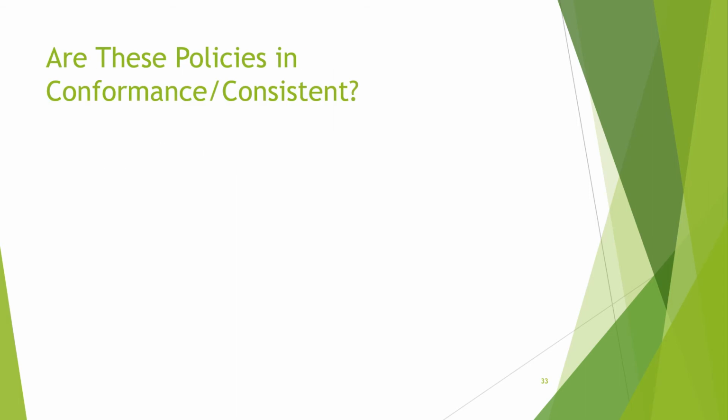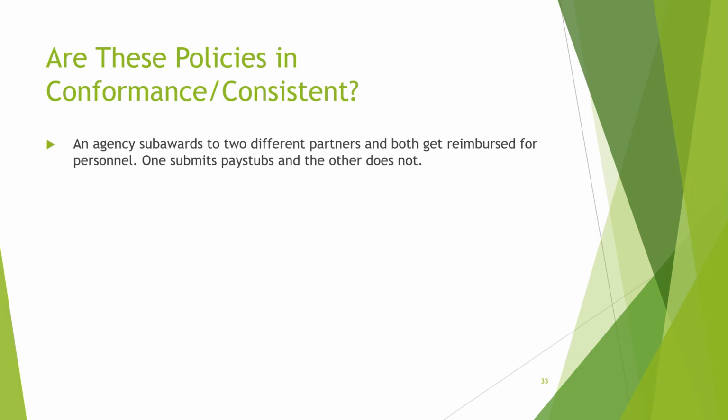Okay, so examples: are these policies in conformance, and are they consistent? An agency sub-awards to two different partners and both get reimbursed for personnel. One submits pay stubs and the other does not. That is not consistent. If you are reimbursing for personnel, you need to treat both agencies the same. You need to have a written policy on what you will accept and what you won't accept. Documentation is always the best, so I would always require some kind of pay stub or documentation for the reimbursement of personnel.